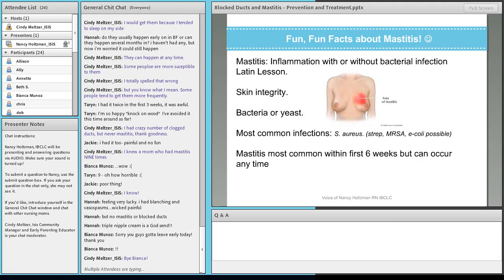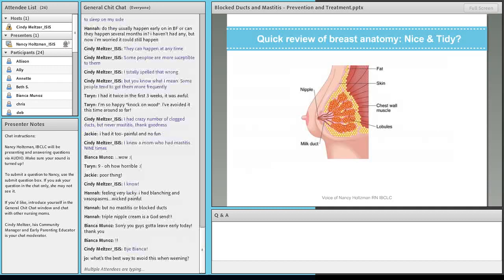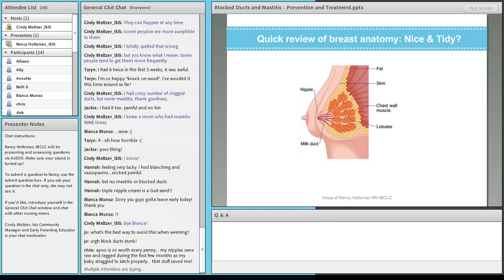Okay, let's review some anatomy. Talking about blocked ducts is primarily what we're going to talk about, and you can see that there are these little lobes of alveoli that make milk. These little pockets of tissue make the milk, and then it transports the milk down the ducts. This year we don't have any milk sinuses. We used to, but we don't anymore, so it goes down the ducts and out the nipples. And there is your basic breast anatomy.